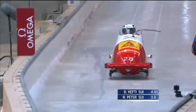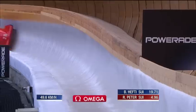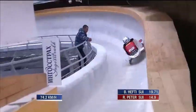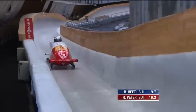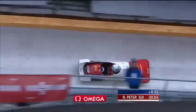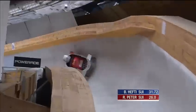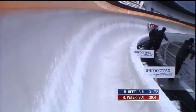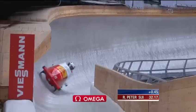Rico Pater has been the stalwart of the Swiss World Cup operation all year. He's raced in all the World Cup outings in North America as well, when Bert Hefty was still getting up to speed in Europe. Yeah, it's going to be a good battle between the Swiss drivers next year with Gallagher and Baumann coming back, as well as Hefty and Peter, who are already on the circuit. So between those four, it's going to be interesting to see which two are on the World Cup circuit, and hopefully they're going to try to qualify 3 for the Olympics. Somebody's always going to lose out.